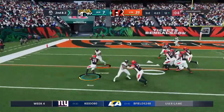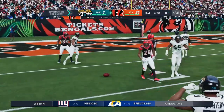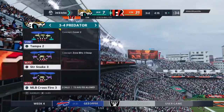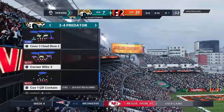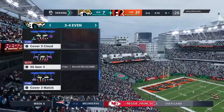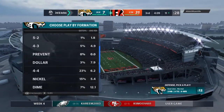On 2nd down, here's Mixon. And this won't be enough to pick up the first. A gain of 2, 3rd and 1. Taken down at the 11-yard line. I know the scouting report on him is that he doesn't possess the eye discipline to be an elite linebacker. And what that means is his ability to read, react, and make a play. But on that one, he looked like one of those guys.